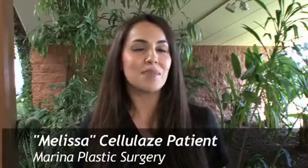Melissa's procedure is finished now, and she's done great. She tolerated it very well, she was comfortable the whole time, and we could feel those little irregularities disappear with the laser. It's been 3 weeks since my Cellulaze procedure, and my cellulite has gotten a lot better. It's supposed to keep improving for several months.